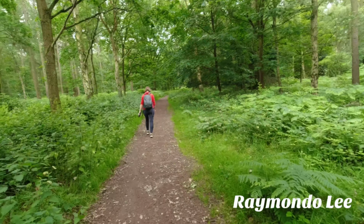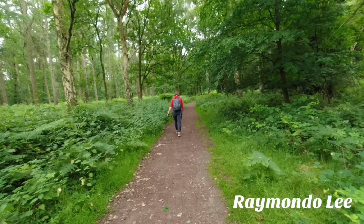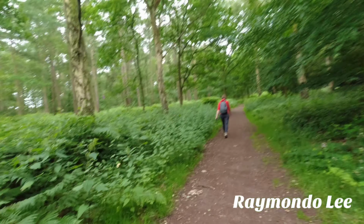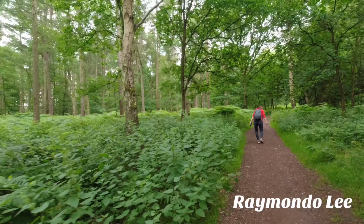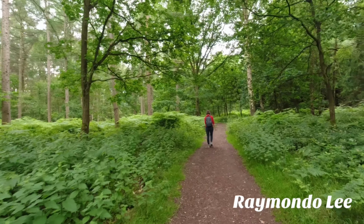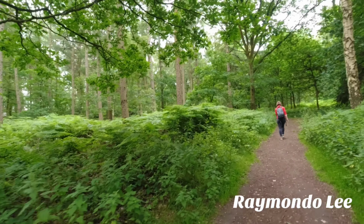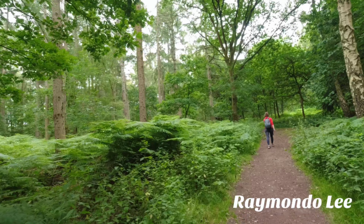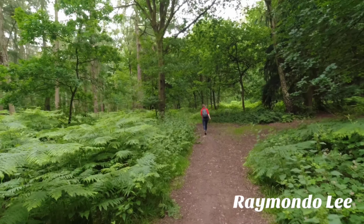So we're now walking deeper into the forest. We're not actually too far from where we stayed at Thoresby. If you recall a video in the past where we had our house flooding, we had to stay in a property in Thoresby where we had private access to Thoresby Hall. If you remember that, we're not actually that far away from Thoresby, so we're at the back end of Clumber.